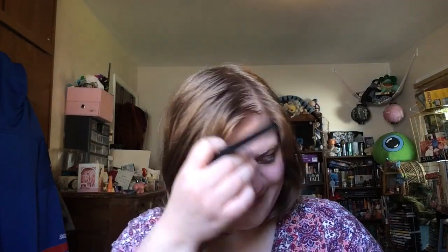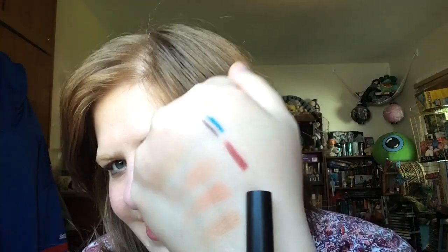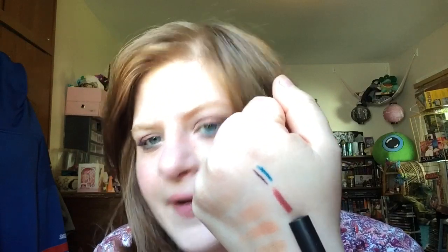And when I saw this shade in the box, I thought it was going to be a deep, vampy red. But it's not that. It's not the shade I thought it was. That's the shade. It's a kind of mid-tone berry shade. I can build it up, and it looks a little bit deep on me, but it's not that deep.